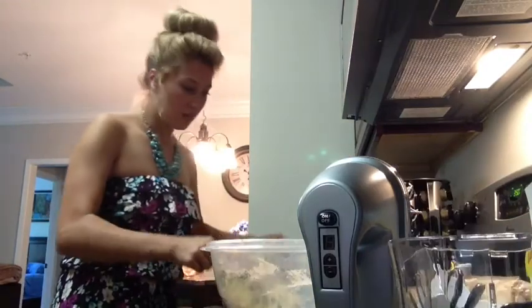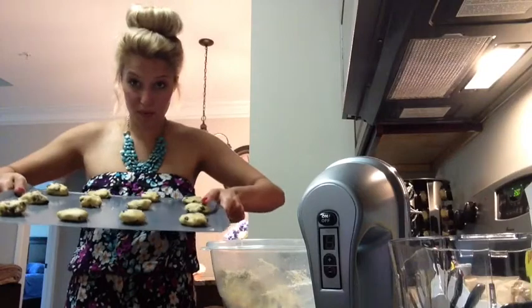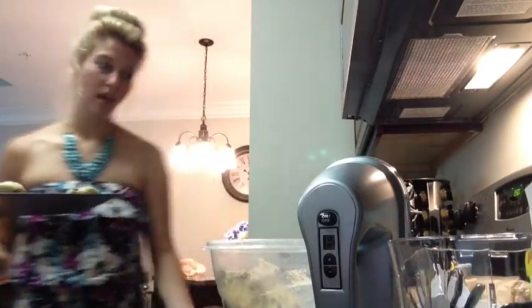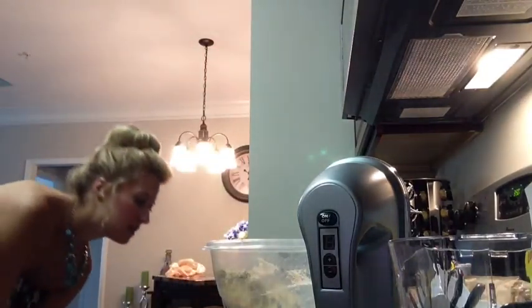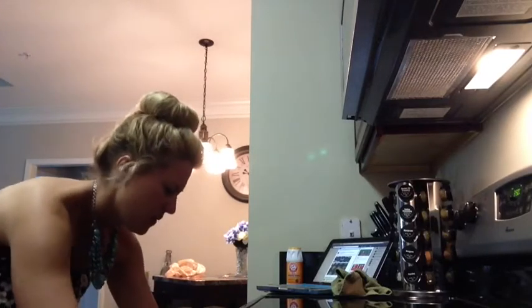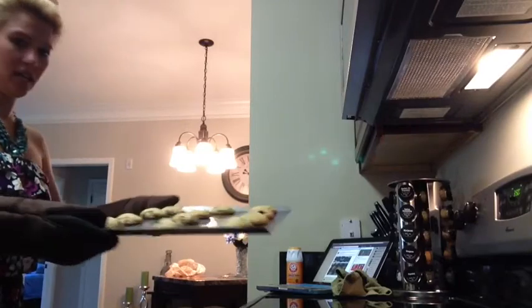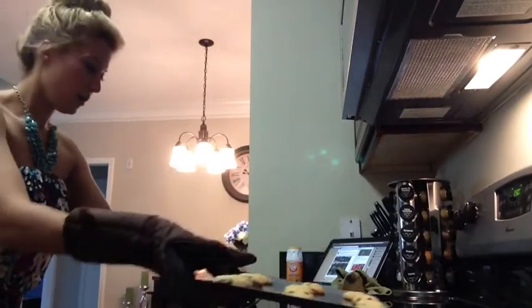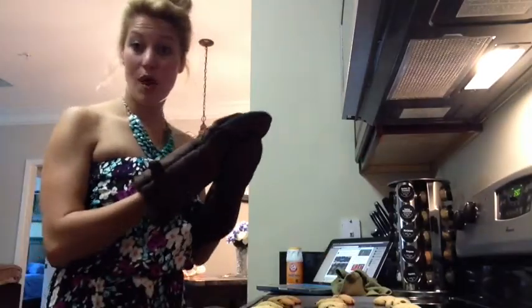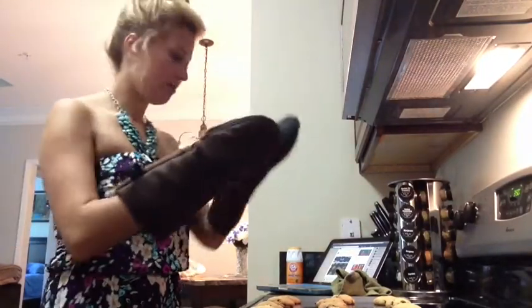All right, I did three rows of 4 cookies, or 4 rows of 3 cookies. So I've got 12 in, and 10 to 12 minutes. So just an update, I left them in for 14 minutes because at 10 and 12, they didn't look done enough yet. Let's see, they look pretty good. Thanks to Patty and Jim for my lovely oven mitts.